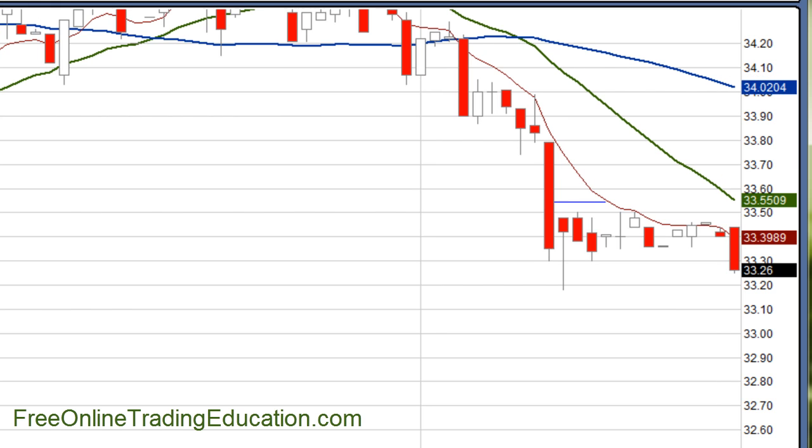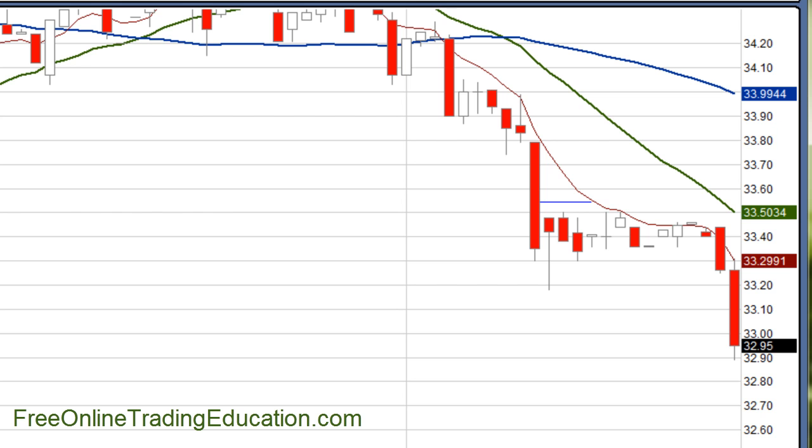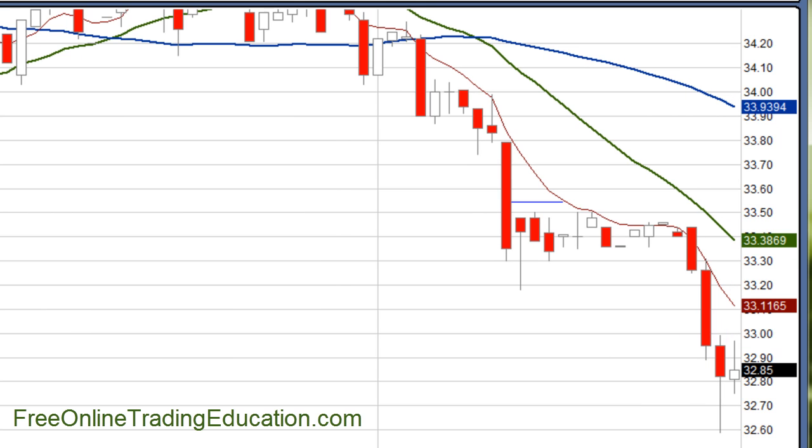On this large move down, there was a lot of volume. Now the volume dried up here. It's getting to be 11:30. People are starting to go to lunch on the market, and bam! Look at that, down here to the $33 area. Bam! Look at that, 32.60. It was touched. And now we're cooking.